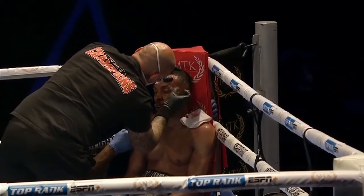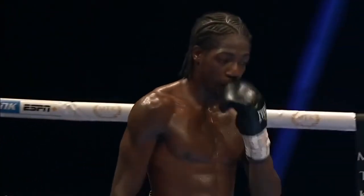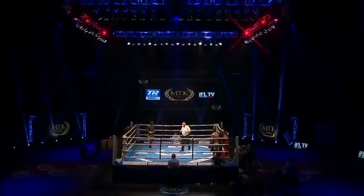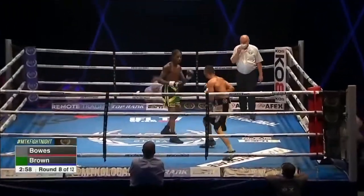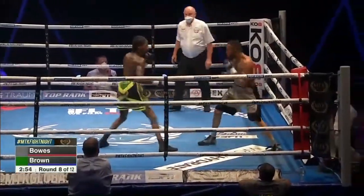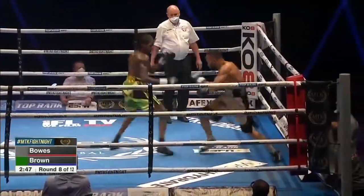Jamie Sheldon's had to work on that cut from early on. It started at 10 seconds in the 4th round. It worsened a little bit in the middle part of the fight, but he's really kept it under control. Into the 8th round then, as Ennis Brown got his mojo, starting to find a little bit of space and rhythm to his work. That was better from Bowes. Oh, good start there. Missed with the jab and landed with the left hand over the top.